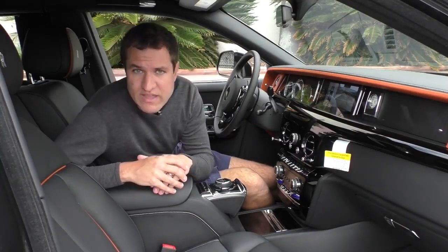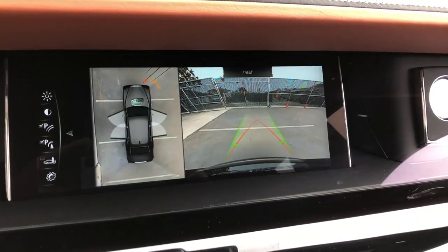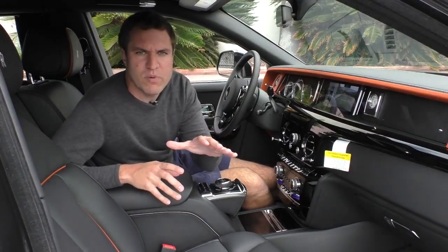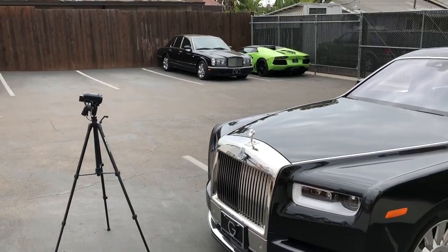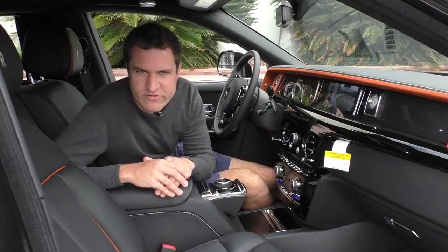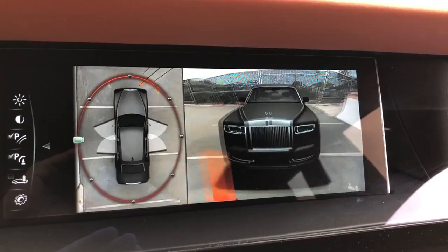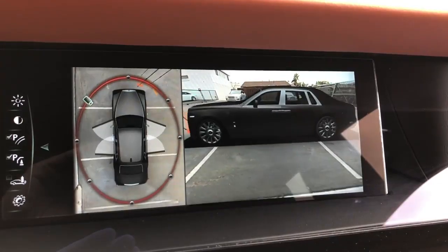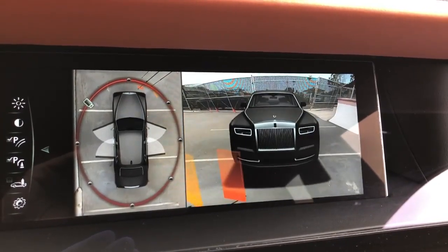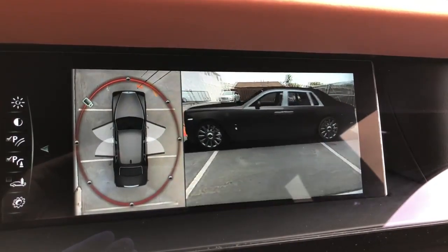Now, this car has a regular backup camera. It also has a 360-degree top-down view camera, and that in itself is pretty cool, but check this out. Take a look around this parking lot. You see how there's a Bentley Arnage back there and a green Lamborghini? Okay, now I'm going to go into the camera system and watch this. I'm moving the camera around the car, and you see back there, there's that green Lamborghini and the Bentley. This camera basically shows from the outside of the car, looking at the car, what is around you.